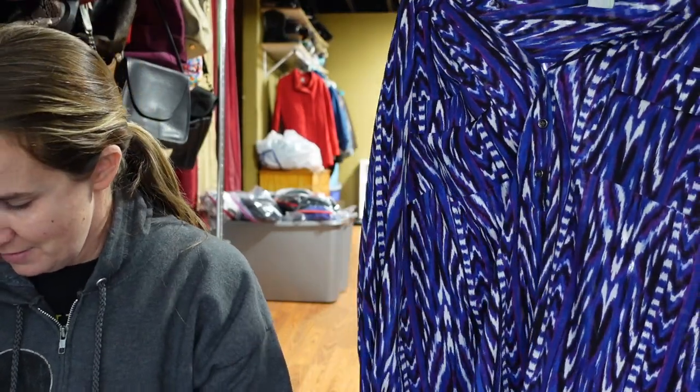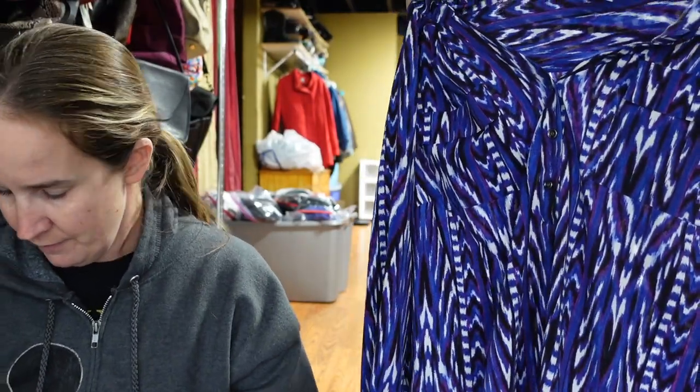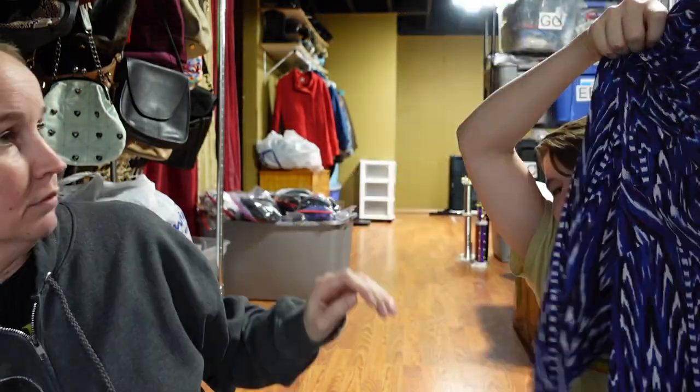Catherine, size 2X. It's kind of purple, white, and blue. I don't even know how you describe this. I would just say pattern top or printed. Long sleeve, two chest pockets, button-up. Catherine's tops still do good for me. I always just sold good. A 4X nightgown for like $27 in like a day.